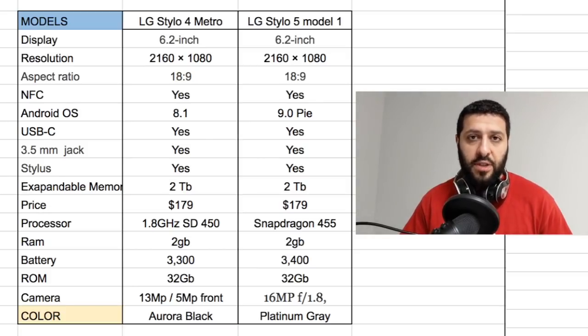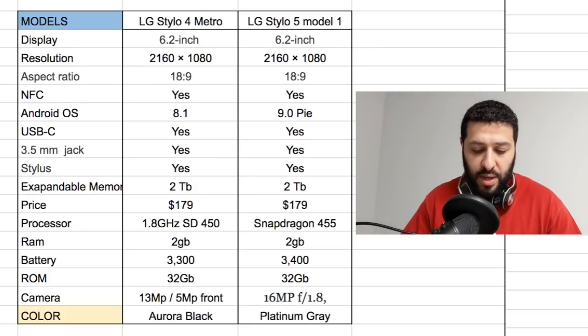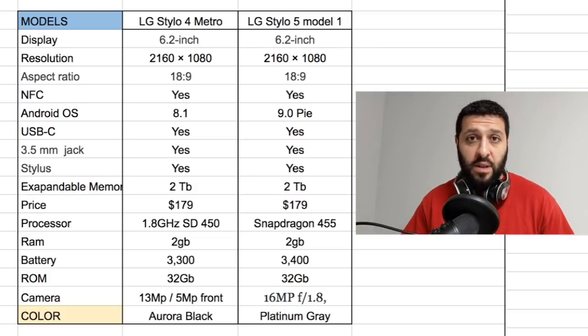The device from last year also had 32 gigs of onboard storage, and it was expandable with micro SD card support.